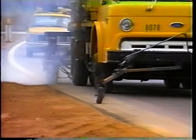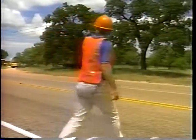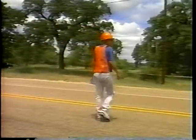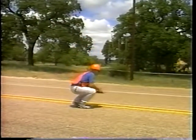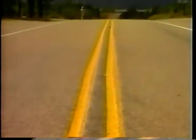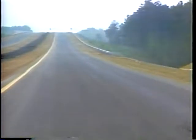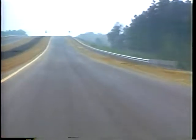Markings placed on wet pavements generally will fail after application. There are several test methods to check for moisture in the pavement. A visual examination should be made of the road surface to be marked, especially after occurrence of rain, fog, or dew. Pavements in high humidity areas and in low-lying wet areas should be examined closely for wet surfaces.